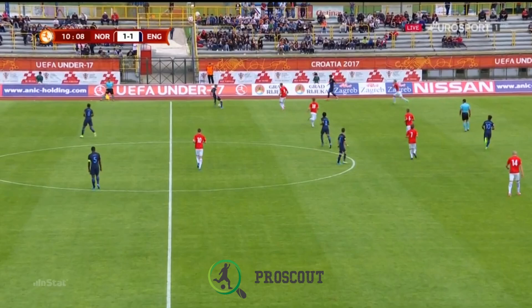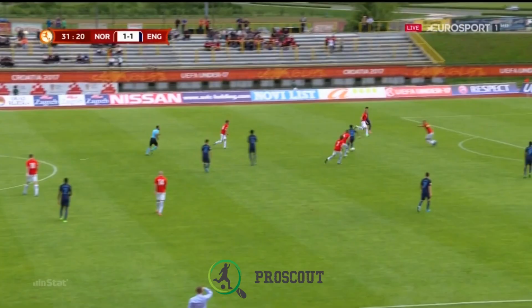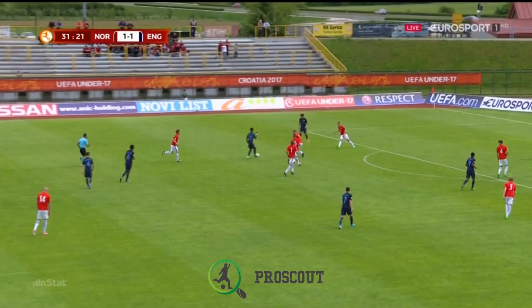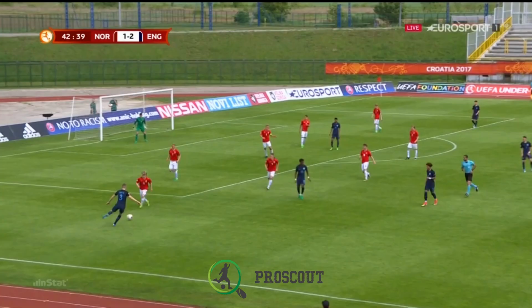Here he's going again. Sancho has gone past the first challenge. He's played a little 1-2. And he goes again into the penalty area, Sancho, and once again they just bend balls in behind the fullback. Sancho. Well, good skills again from Sancho. So unlucky. Lewis Gibson.